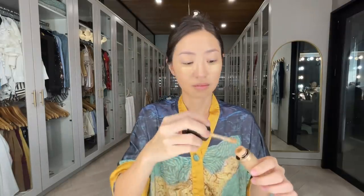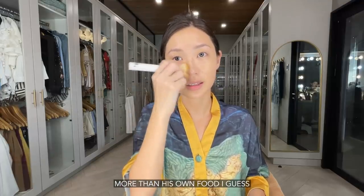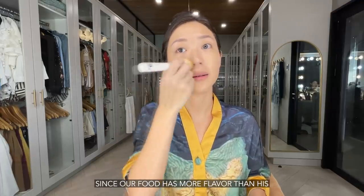So far, Scottie still hasn't been getting any salt. Mom brain. He still has really bland food. I just try to add in a mixture of spices to get him used to different flavors, but salt, not so much. Sometimes I do give him food from our plates. Not a lot, just a taste, and he does seem to really like it more than his own food, I guess, since masarap talaga yung timpla ng amin.